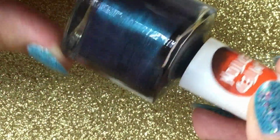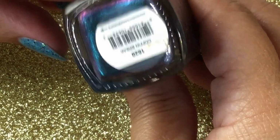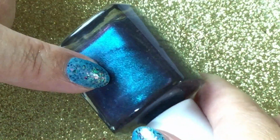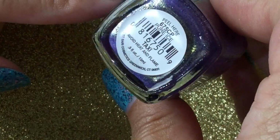They were a great value. This is super pretty as well. This was a Halloween polish. This is called Coffin Break. I wore this. It's really good. I like the name. I'm going to keep it. This is a purple with some really gorgeous gold shimmer. All this shimmer shows up on the nail. This is called Taxi.